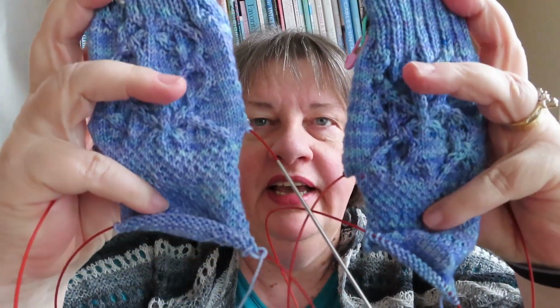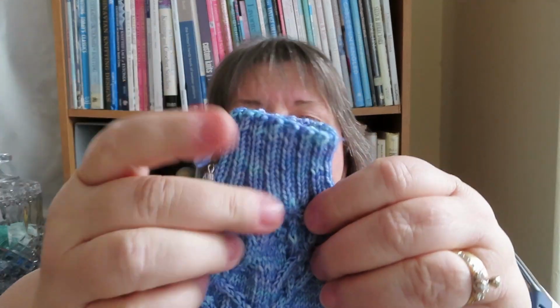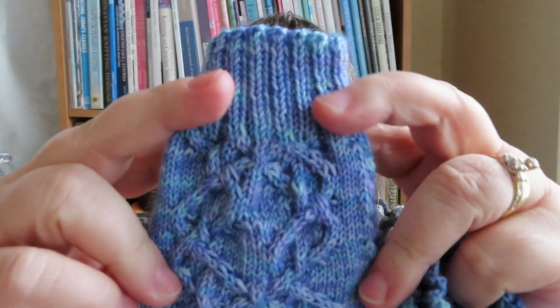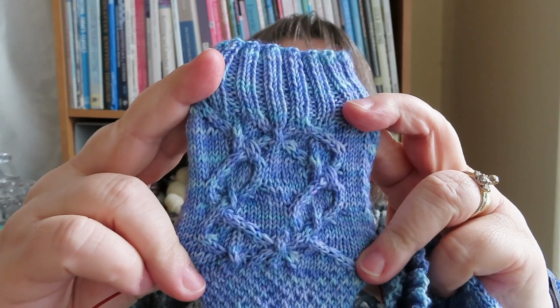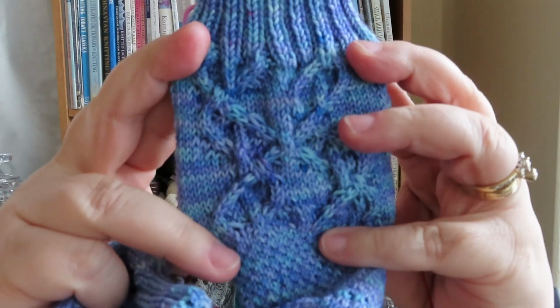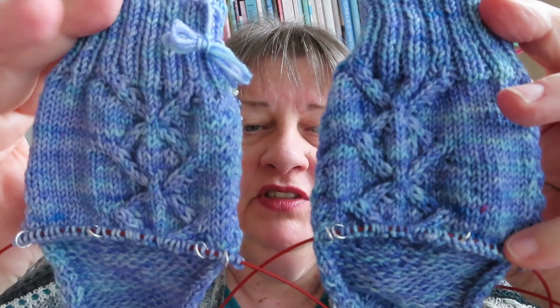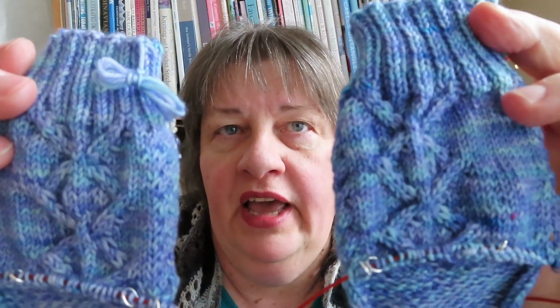This is going down the back of the leg. I have both of them done down to the heel turn. Now I'm ready to pick up the stitches and start doing the gussets and the gusset decreasing. So here's the back of one of the socks, sock B, and here is the back of sock A. Not probably the best combination of yarn and cable pattern, but it's a warm-up one and it's not as important as it would be during competition. And here's the front of sock B and sock A.